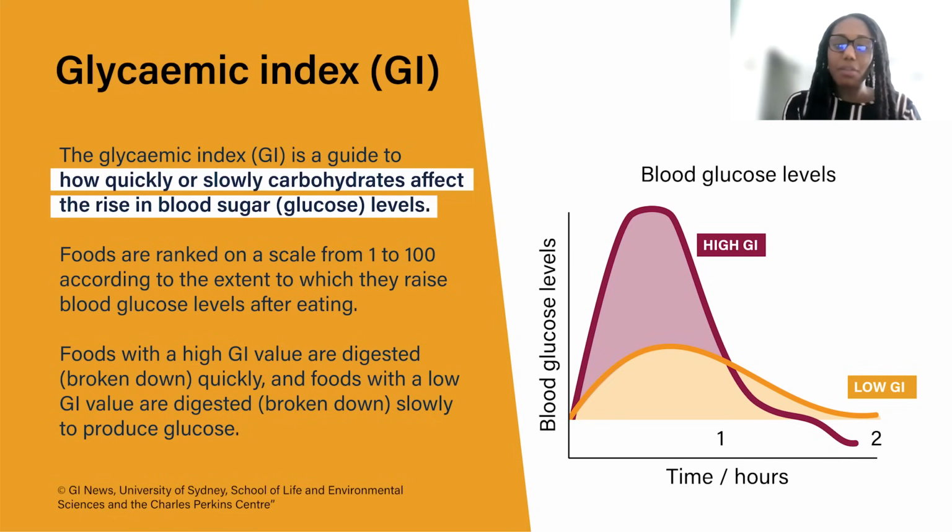So we can take an example of something like watermelon, or fruits in general, which tend to have a high GI because it's broken down really quickly, but then it will have a low glycemic load because there's nothing else within that food to help slow down the process of it being broken down and absorbed into the body. So now we're able to look at ways that diabetes can be managed through diet.